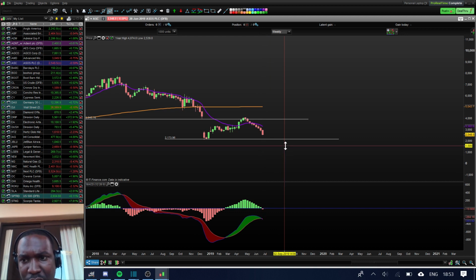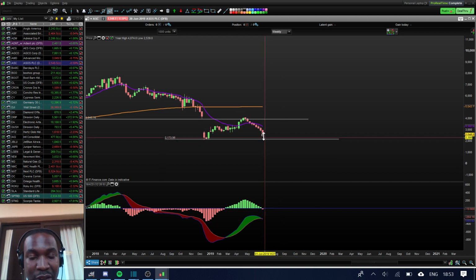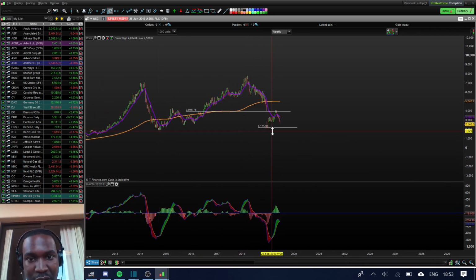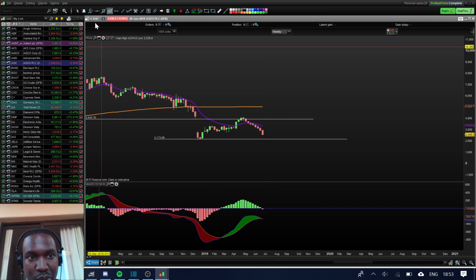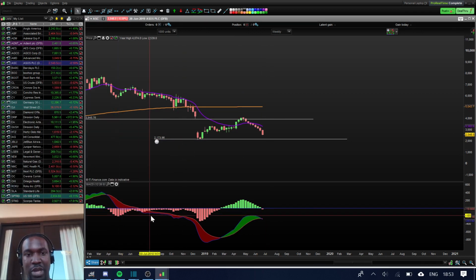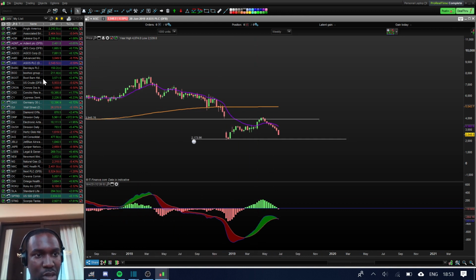and I believe it could break this 217 mark. So this is the £207 mark. I reckon it could break it and make a new low. It hasn't been this low for a while, so I think it could break this point. I'm going to set an alert here. But yeah, ASOS right now is really selling off.